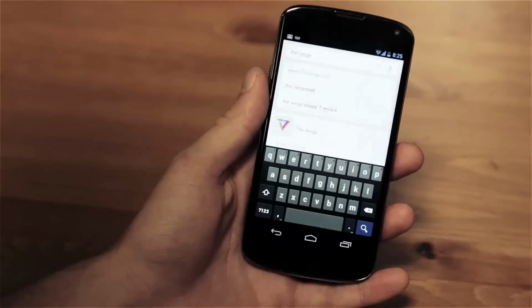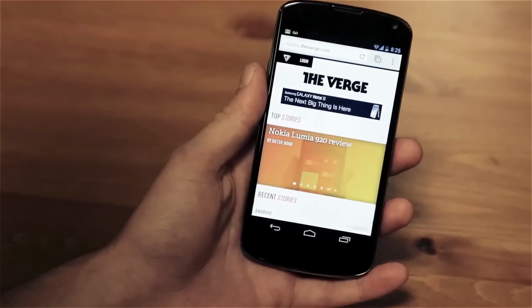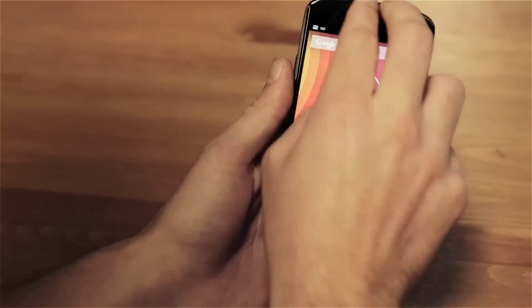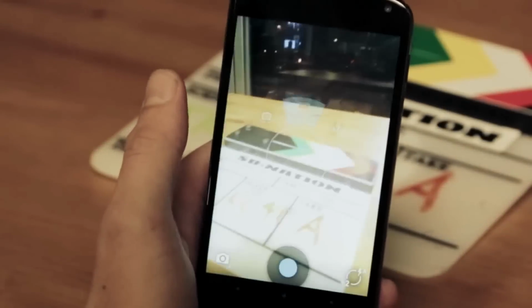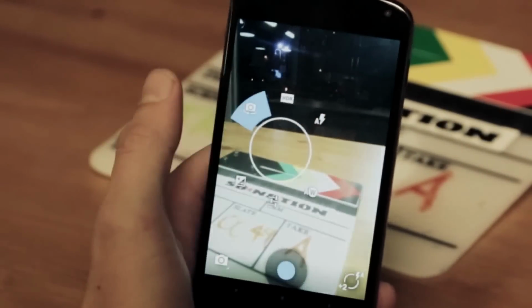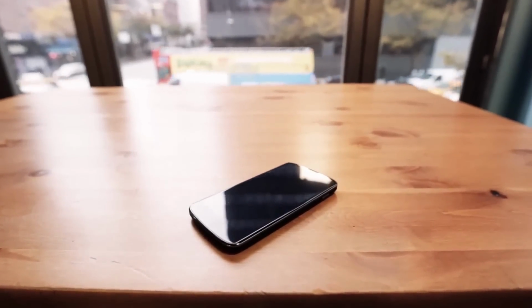If you live in the US and you're happy with HSPA Plus on T-Mobile or AT&T, then this is a great phone. And if you want the best version of Android you can get, this is the phone you should get. If you live in Europe, your situation may be similar. And again, it's an excellent phone to buy. But if you're looking for an LTE device here in America, you're going to have to look elsewhere.